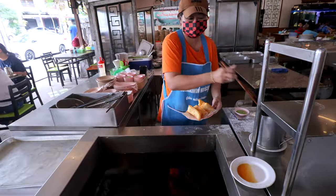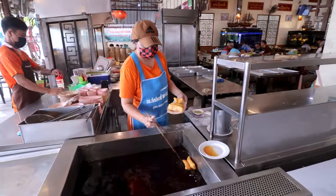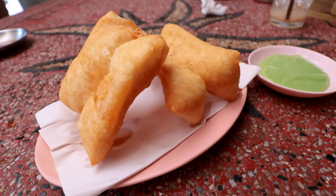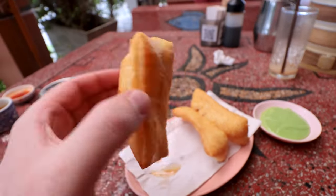I know I'm going to regret this, but apparently these patongo, Chinese donuts, are pretty good here. So even after all of that and what's to come, we're going to have to order some. They've arrived at the table. My God, look at the size of them. I've seen these before, and normally they're teeny tiny things, but these are jumbo. I don't know why I say that in an accent. These are jumbo patongo.